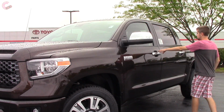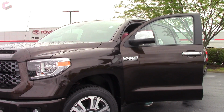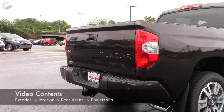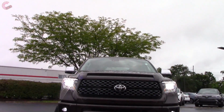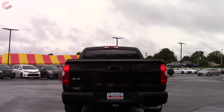Good morning, everyone. Truck buyers are known to be very loyal, and while more people do buy the F-150 and Silverado, the Tundra has established its own very loyal following over the years. So today we're looking at the latest 2019 version in the fully loaded Platinum trim, but as always, the other 4 trims will also be covered.